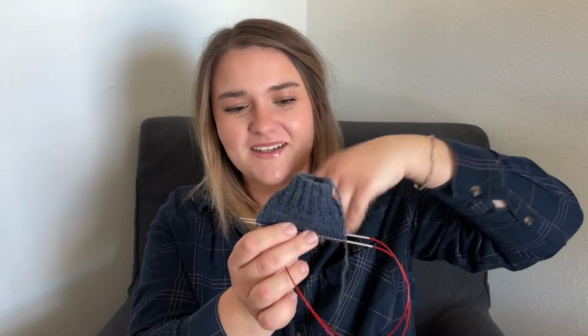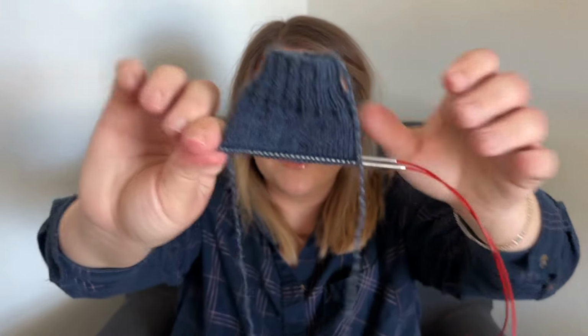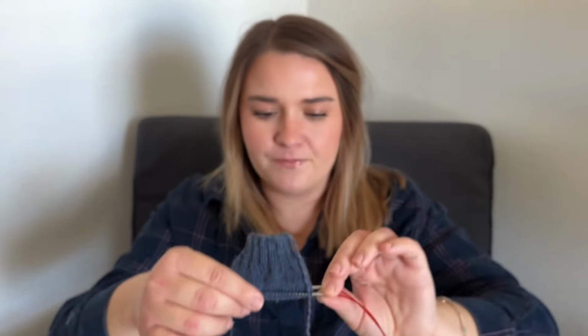All right. And now moving on, I'll go ahead and talk about my WIPs now. So as soon as I finished my husband's socks, I moved on to these socks for my oldest son. He saw my husband's socks and he asked if he could have a pair of his own. So that is what I have going for him.